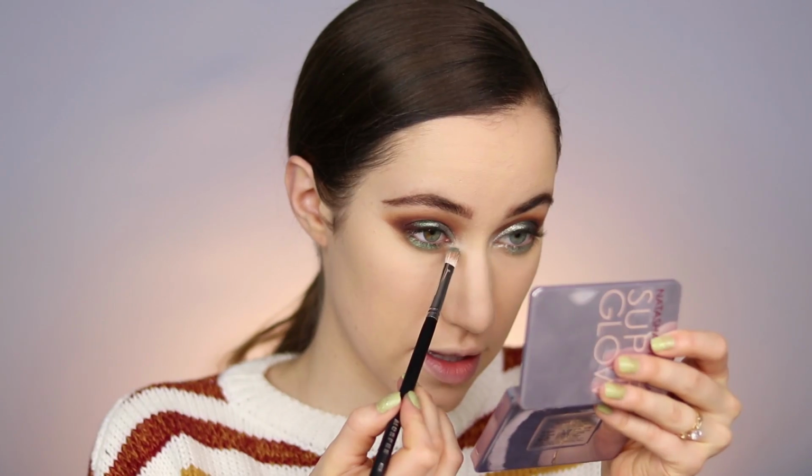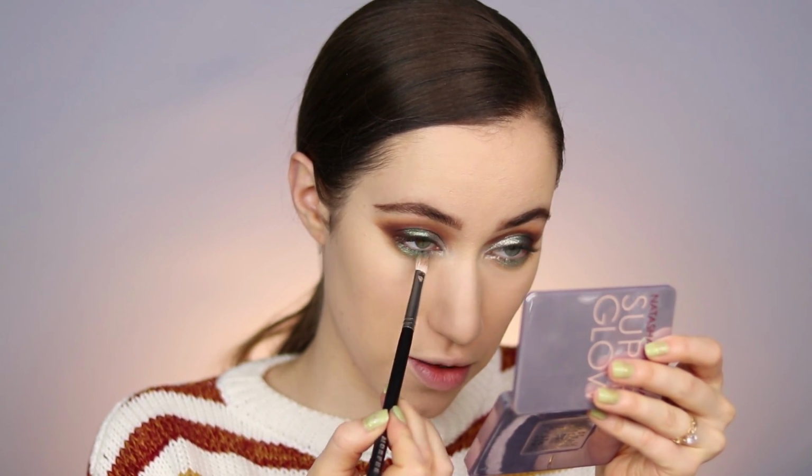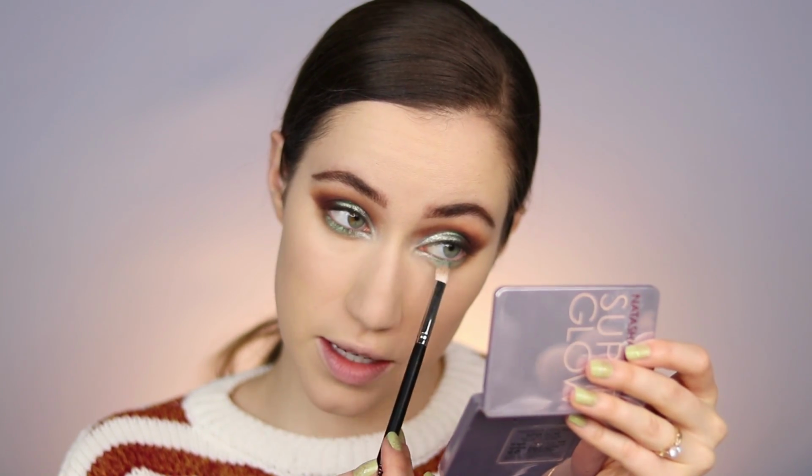Oh my goodness. Like this shade by itself all over the lid would be so beautiful, even for spring, especially for spring and summer, you know? But I'm just gonna go ahead and layer that over top, kind of more towards the inner corner. We're just trying to copy what's going on the top lid, so that is why I'm doing that.